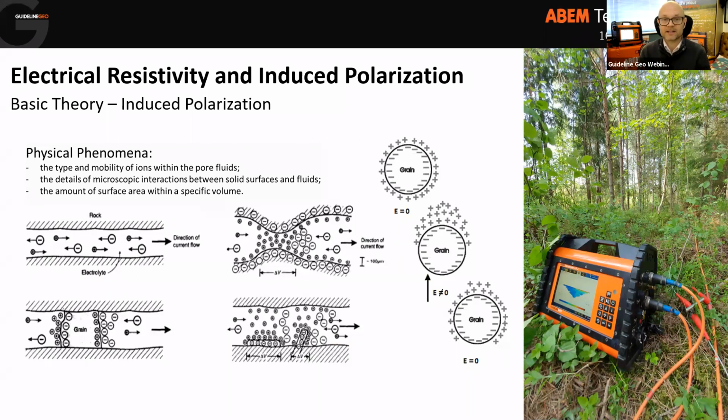If there's an IP effect, if we have a chargeable body or chargeable material beneath the instrument, then that voltage hangs around for a bit longer. So it acts more like a battery. And so the reasons for this happening, there's lots of them, but it could be because of constriction between the fluid pore spaces, and primarily that current is flowing through the fluids that are in the ground. So if there are constrictions, there are tight spots, it's harder for the current to flow.